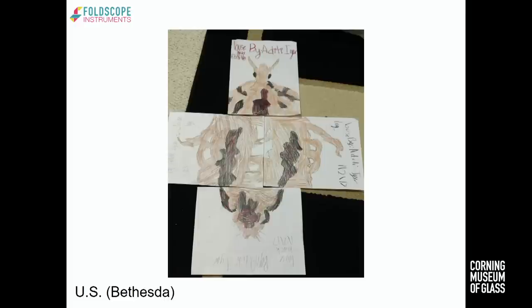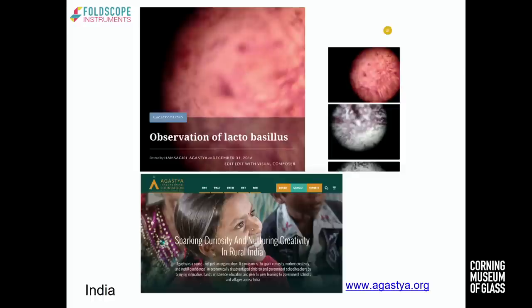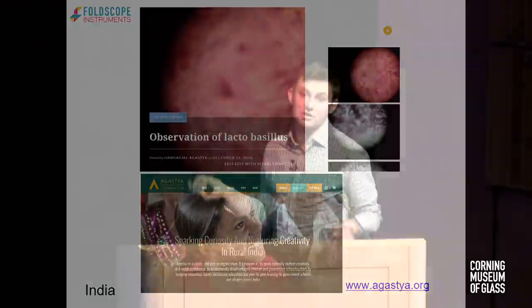One more I'll show you, a recent Microcosmos post, and then we'll do some more thorough examples. This is from a nonprofit organization in India called the Agastya Foundation. They work with a lot of rural children. Yogurt is a big part of their diet, so they're interested in looking at yogurt cultures under the Foldscope. It's another cool example of local context driving different scientific inquiries, which is really cool to see.